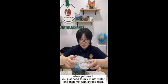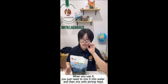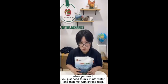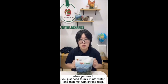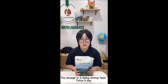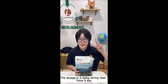So when you use the bile acids, you just need to mix the bile acids into the water and then mix it into your shrimp feed. About the dosage, we suggest you use 2 to 3 grams per kilogram of shrimp feed, and it is suggested twice a day.